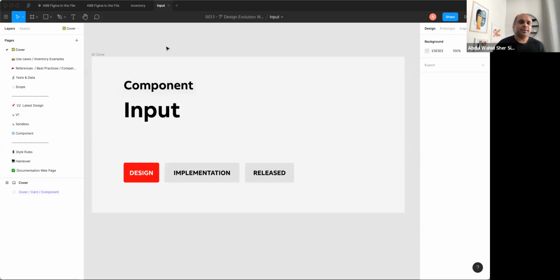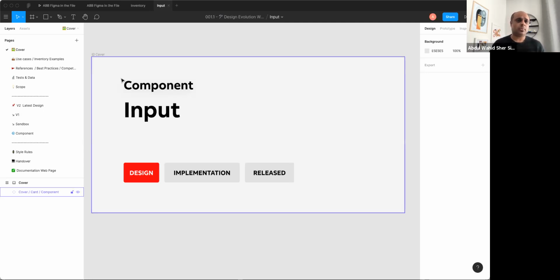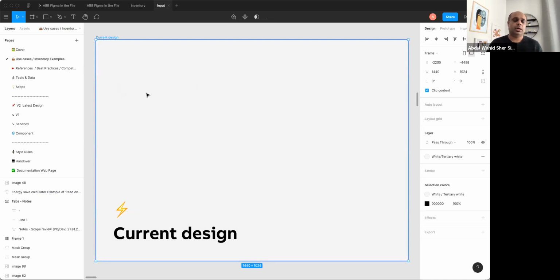So yeah, cool. In the file now, as you can see, there are a lot of pages on the left side, starting with this cover page. I think everybody has their own way of doing cover pages, but it's very simple. It's just telling the name of the component and what stage it is in right now. And as I was telling you about the inventory examples and use case example, the second page in our file.